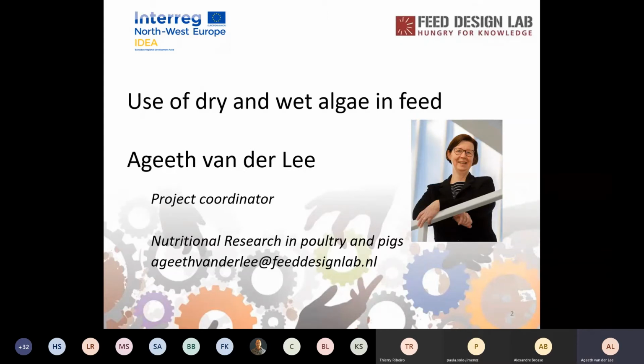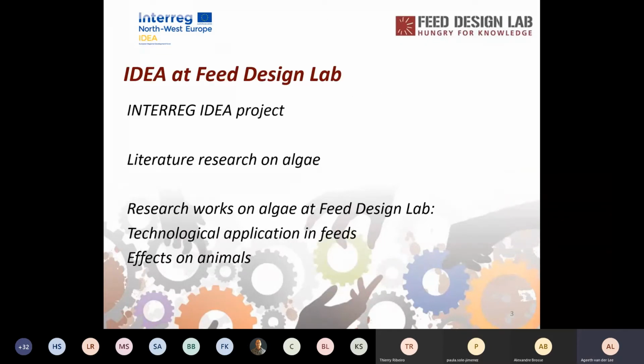We do a lot of application research, and the Ageeth project at Feed Design Lab just fits in very well. What did we do at Feed Design Lab? We did a literature research on algae who are in this project. We did some research works on algae in our pilot plant, so about a technological application in feeds, and also using those feeds in animal tests to see what the effect on animals will be.